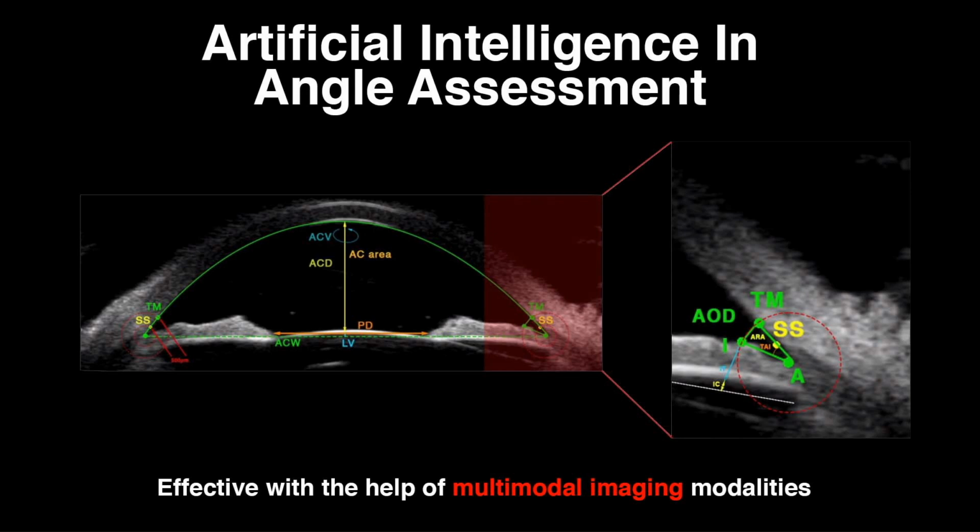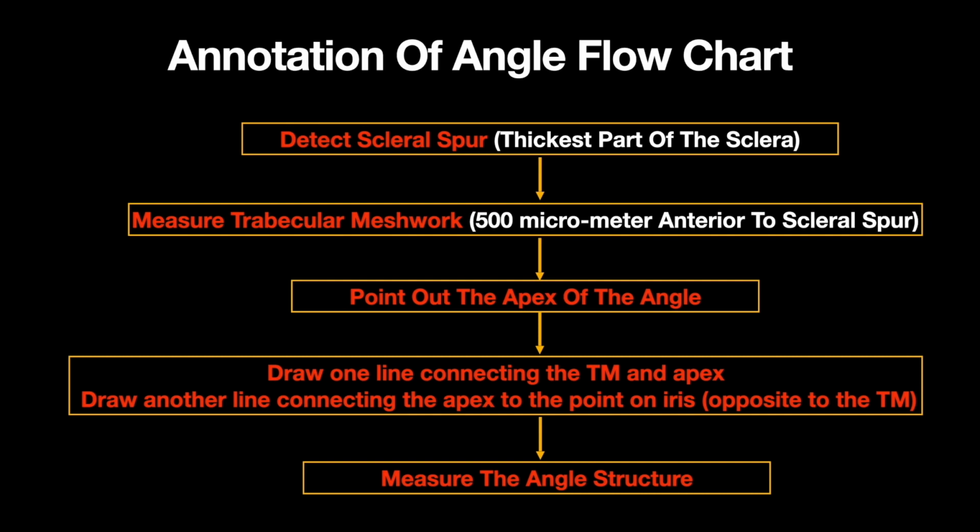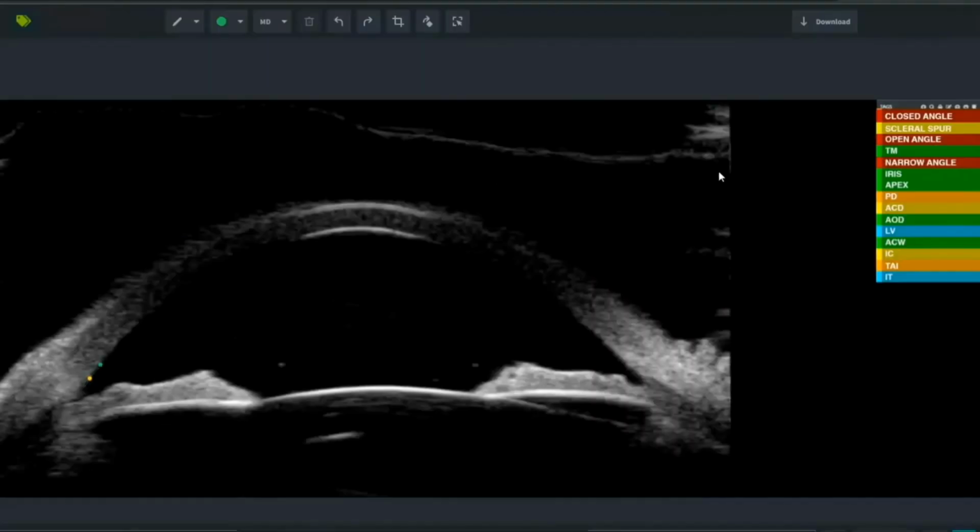We have also explored the application of artificial intelligence in angle assessment, which was more effectively interpreted by multimodal imaging techniques. Here is the schematic plan of how the AI assesses the angle. This flowchart illustrates the process of angle annotation. The scleral spur, which is the thickest part of the sclera, is designated with a yellow mark. The trabecular meshwork, which is marked as green, is located 500 micrometers from the scleral spur. The iris point is the location on the iris where the perpendicular drawn from the trabecular meshwork point meets.